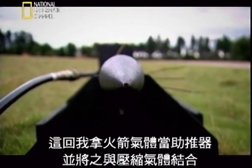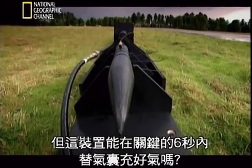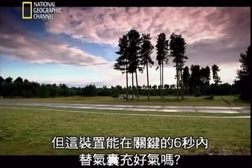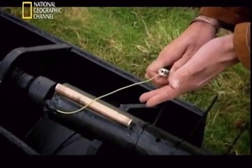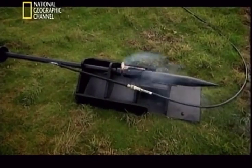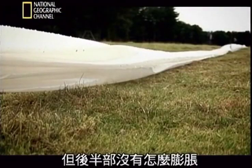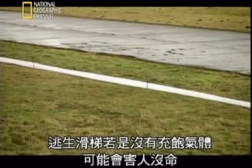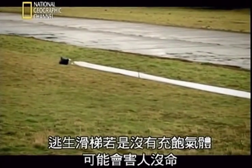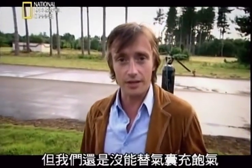I need a light. This time, I'm using the rocket gas as a booster and combining it with the compressed gas. But will that be enough to fill the bag in the critical 6 seconds? Nice job on the first half of the bag. Not so good on the second. And for an evacuation slide, anything less than full inflation would cost lives. Well, the rocket gave us more speed, definitely, but we still didn't fill the bag.